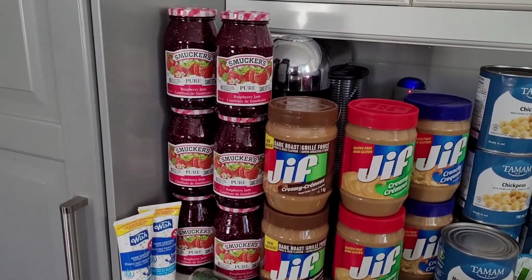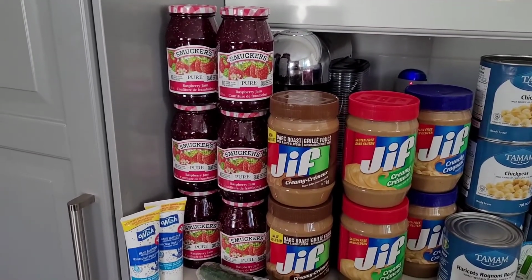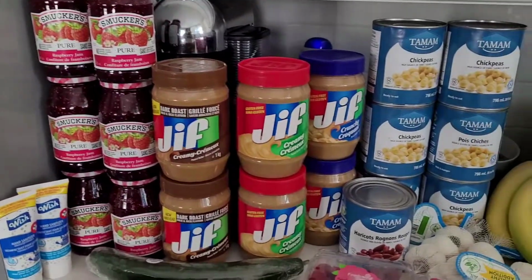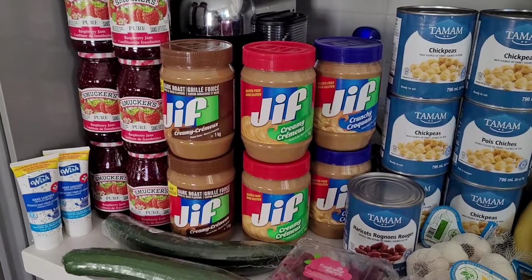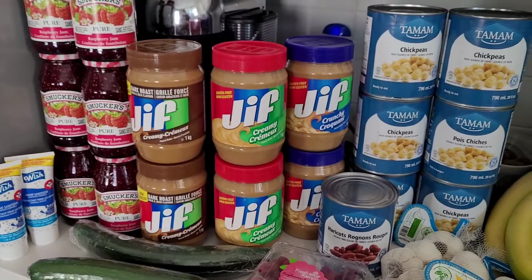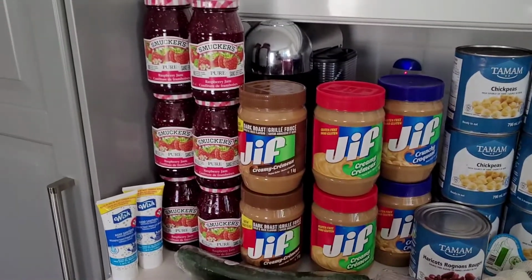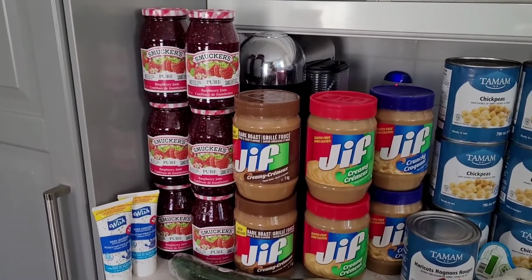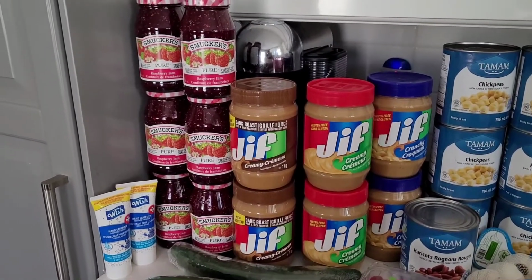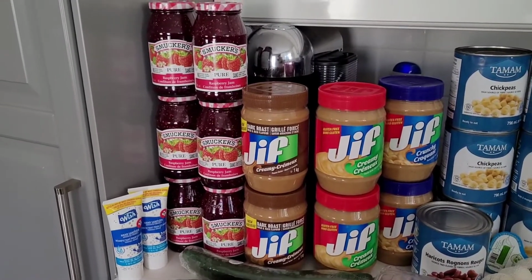So jam. Let's see here. So original price is $3.48. I did not have to price match as that was the cheapest, so I got 6 of them. Peanut butter, original price $5.98 for the 1 kilogram. So I price matched Fortinos for $4.99 each. And I had a coupon for $1 off of the jam and a coupon for $1 off of the peanut butter. And then Checkout 51 also has a promotion for $1 off of each as well. So it's $2 off each.